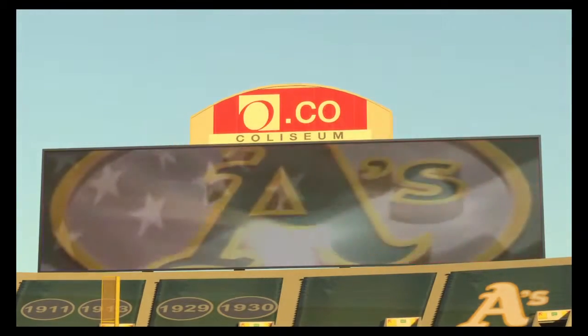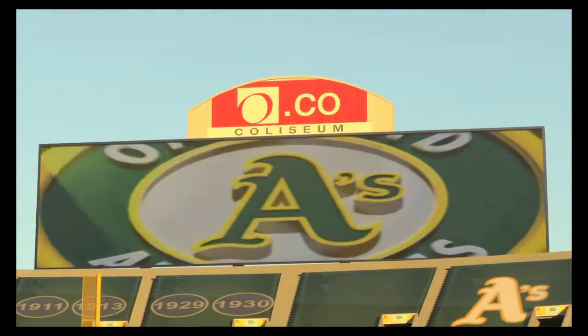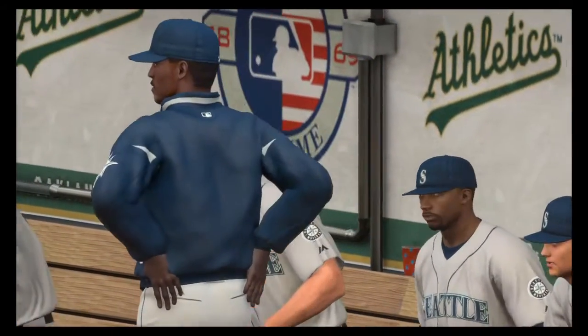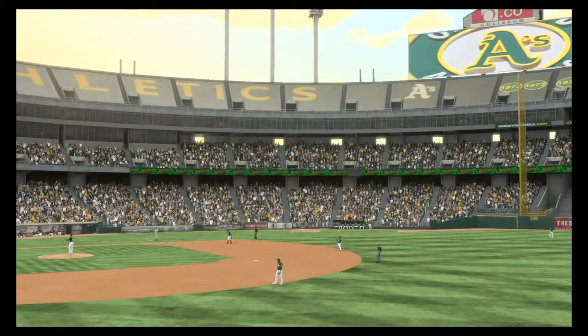Now on a Sunday afternoon in Northern California, MLB The Show has baseball from the O.Co Coliseum. Today, the finale of this 3-game weekend series between the Seattle Mariners and the Oakland A's. A moment now to give you a look at the Mariners starting lineup.